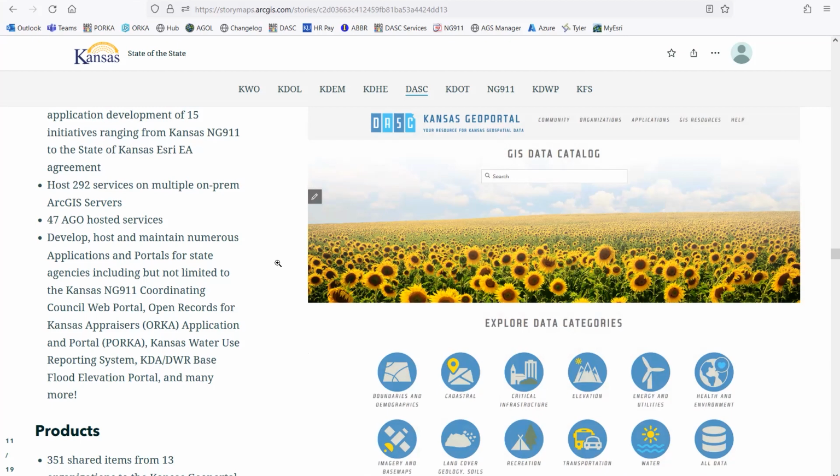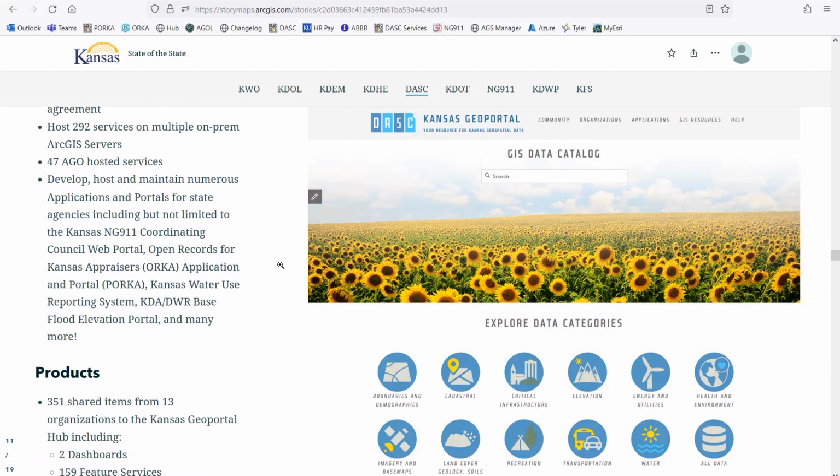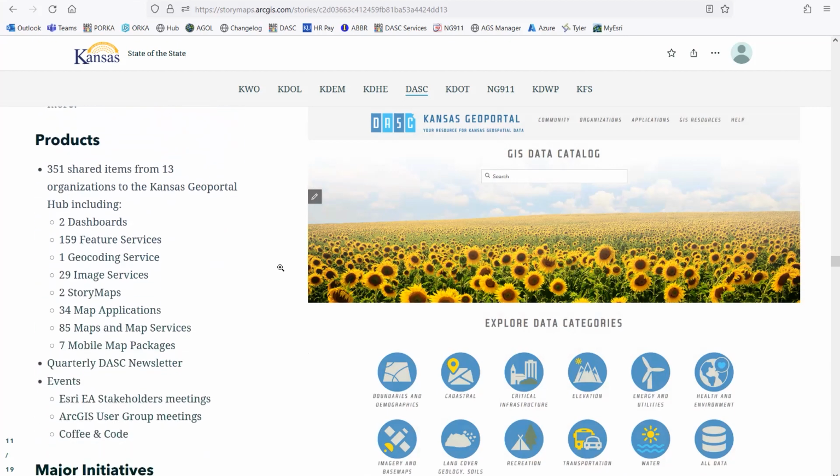That includes the NG911 Coordinating Council web portal, with an update to come in Eileen's presentation in a bit. The Open Records for Kansas Appraisals ORCA application, and the associated ORCA portal, PORCA. We've had the Kansas Water Use Reporting System and the KDA DWR Base Flood Elevation Portal, and lots of other stuff that you can also find on the Kansas Hub.